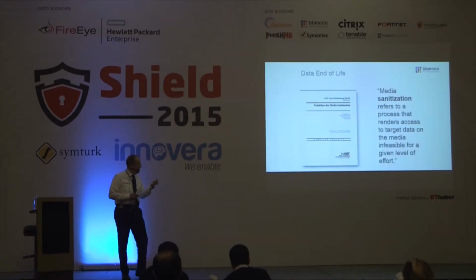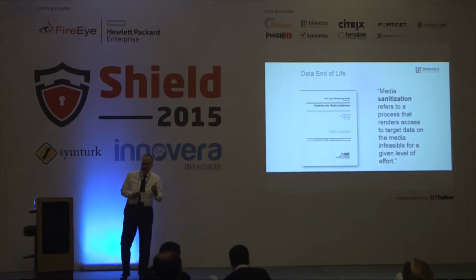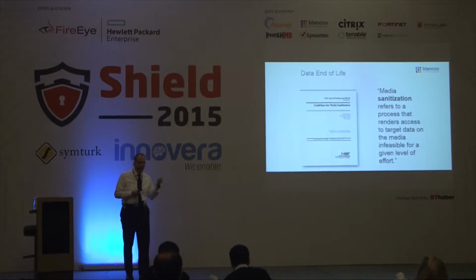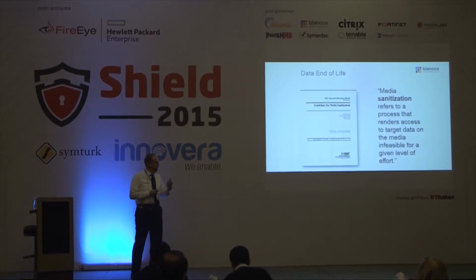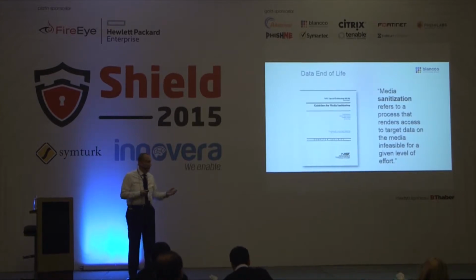But the National Institute of Standards and Technology in the US defines this. So I would also recommend this institute, which publishes regularly. This is from December 2014. They also make recommendations, as do the standards organizations. They define sanitization so that recovery is infeasible for a given level of effort. So it means that it can't be reverse engineered back.